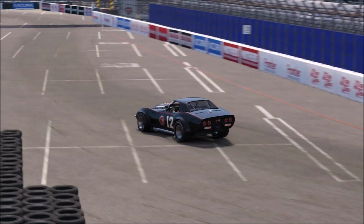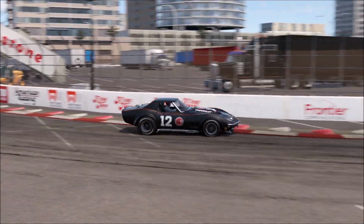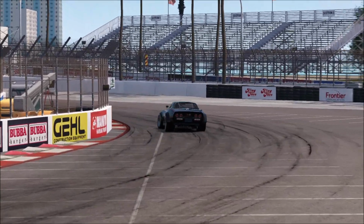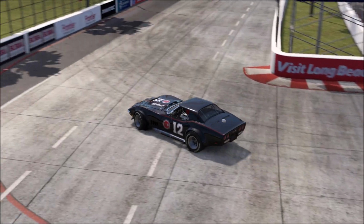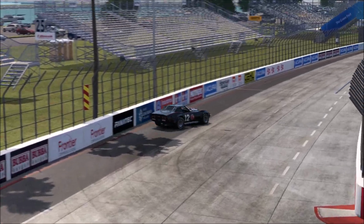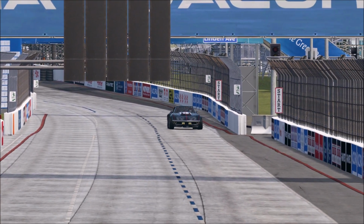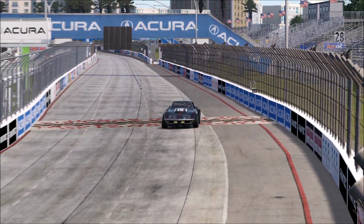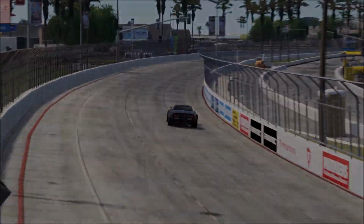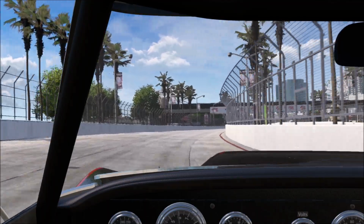When we get on board in just a second here, you'll notice that there's no steering wheel animation and the mirror is blacked out, because that's how my settings normally are to try and get optimal performance when I'm racing online with the Can-Am SimSport community, or just online in general, which admittedly I don't do too much in AMS2. I do that more in RaceRoom. So let's get on board this beautiful machine and throw it around Long Beach.